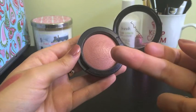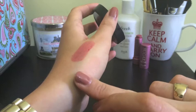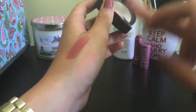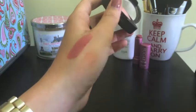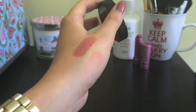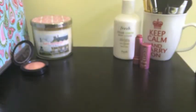So I'm gonna swatch it out for you. It is kind of sheer, and my hand is a little bit darker than my face, so I'm gonna have to pile it on a little bit. But yeah, I really like the shimmer and the color is just lovely. I think this could flatter anyone and it will look good anytime, anywhere, any place you want to wear it. So I'm happy with that.